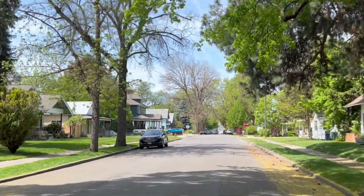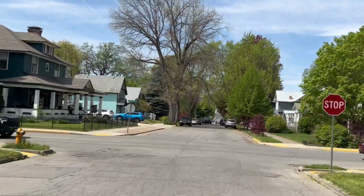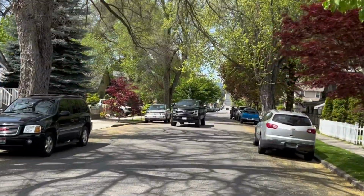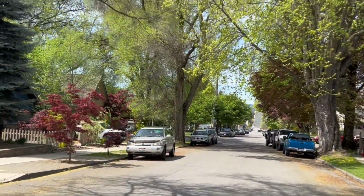Many residents love the Garden District for its walkability. Strolling through, you'll encounter tree-lined streets adorned with a diverse array of historic homes. From classic Craftsman bungalows to elegant Queen Anne and Tudor Revival styles, the neighborhood showcases the craftsmanship of a bygone era.